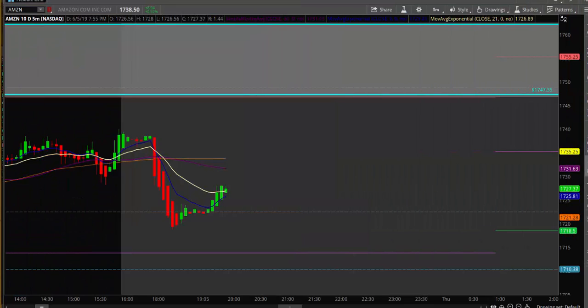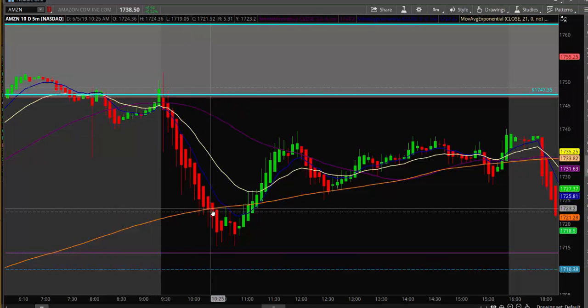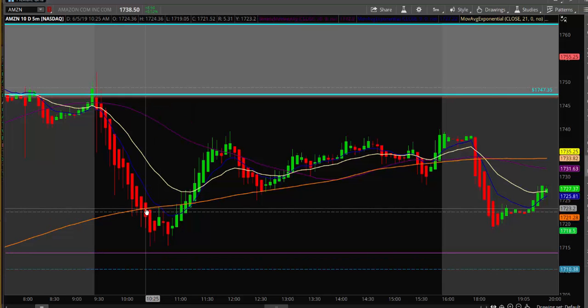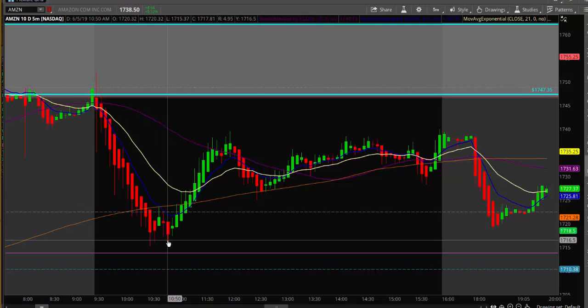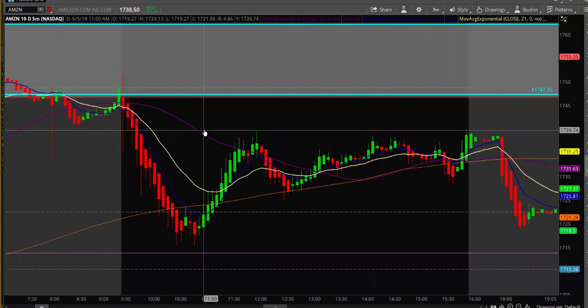Now, if we look at the 5-minute chart on Amazon, we opened right here, right around the 1750s area, and we just faded to the downside. The 1722s is a strong area of support, or should I say demand, and we were talking about that in the chat today. Watch this area, the 1722s. We lost it, retested, dropped down a little bit, but then we regained it. And so tomorrow, let's see what we have here.